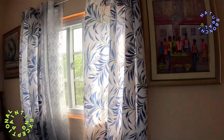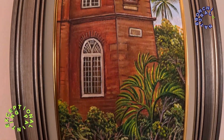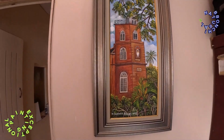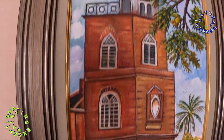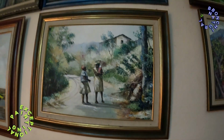That is a print. That is a church. Can you remember the name of the church? We just call it the cathedral. Spanish Town was one of the first cities. St. Mary, okay.